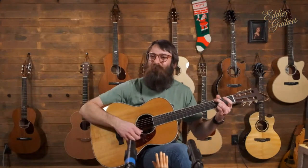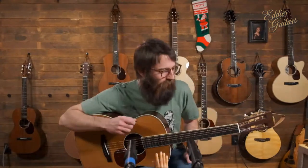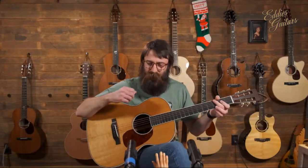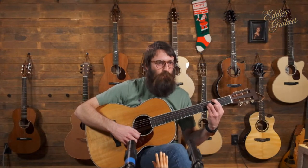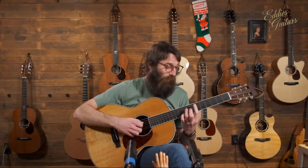Folks, speaking of recent arrivals, this is perhaps the most recent arrival that we've had in the shop in terms of high-end acoustics. Just today we had two wonderful Bourgeois guitars come in, and I thought we absolutely have to add both of these to the live stream, as they are both new arrivals and both very, very worth hearing.